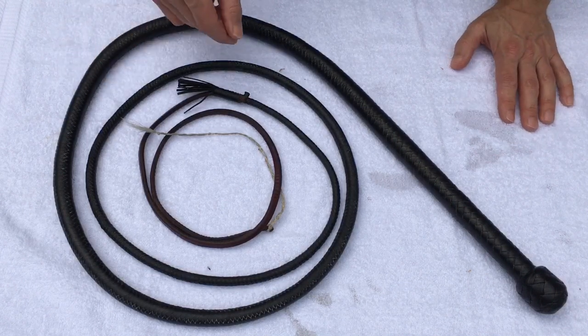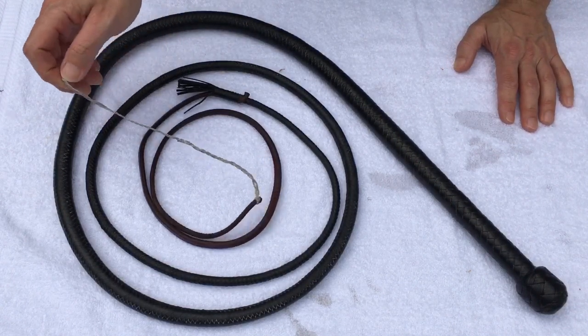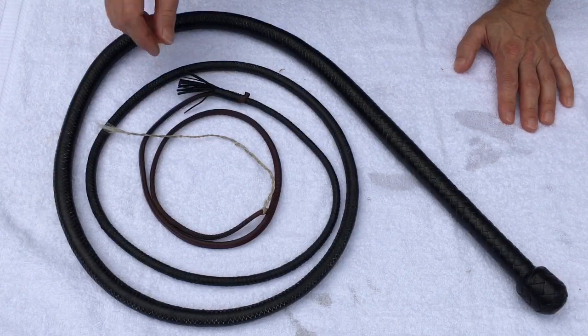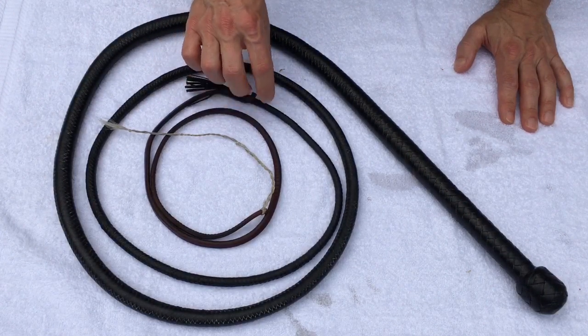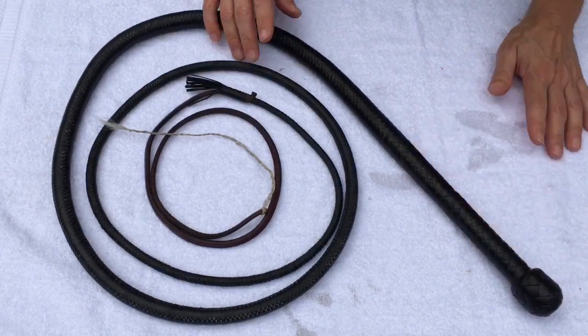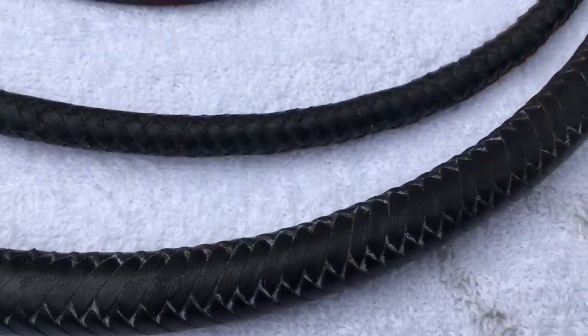So just like the previous 2 whips I showed you, this one still has the original cracker. Again, it was made about the same time as those other 2 whips I just showed you. And has an 8-plat point. And I don't know if you can tell, this is a pretty chunky whip, but it rolls out really nice.